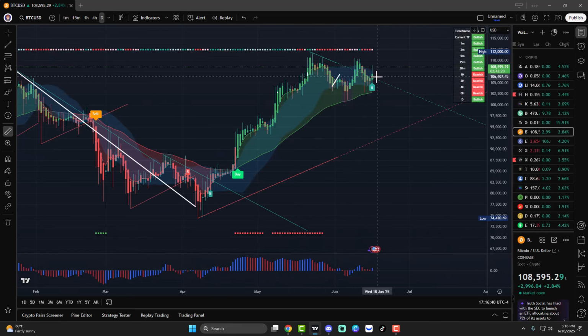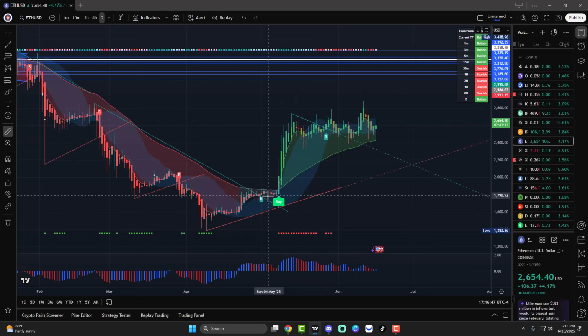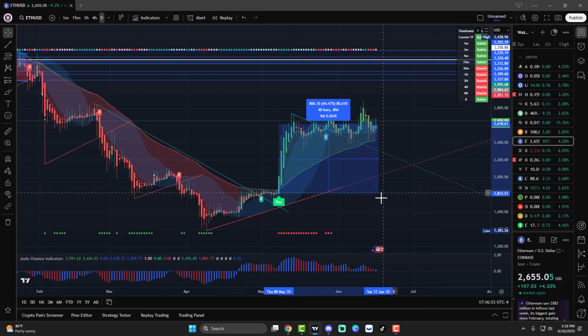Bitcoin has had a lot of movement, so if we expect Bitcoin to go higher, more than likely altcoins will follow. Ethereum, though, has been looking really nice, definitely with the increase in volume and volatility. We've been playing Ethereum for a little while now. We're currently up over 44% in 40 days.